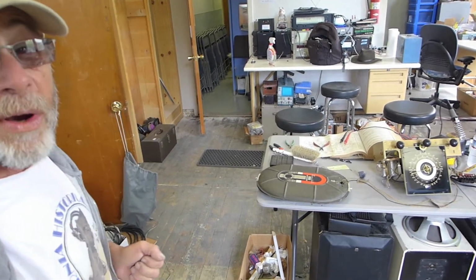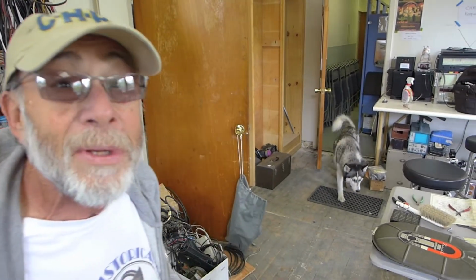So the shop is a very important part of CHRS, and another good reason to join so you can have access to this fine repair facility, and it'll be done soon.